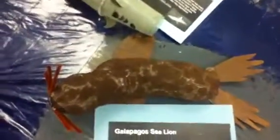So here we have the Galapagos sea lion, and it can be 110 to 550 pounds, and it can be 59 to 98 inches long. They are a brown color, and the female has a slender neck and a fat body, although the male has a more slender body and fatter neck. It has webbed feet to swim faster and catch fish and swim away from sharks.